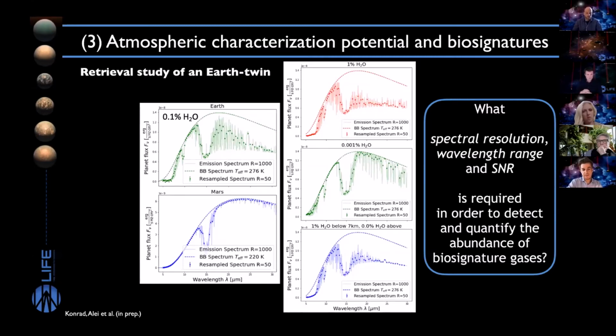Here are some examples of spectra that we just started creating. The focus will be an Earth twin. Of course, we can argue whether this is a good starting point, and we will not expect an Earth twin to really exist. But the argument we would bring forward is that if you're not able to characterize an Earth twin well, then we probably have a problem with the mission to begin with. So using that as a starting point is good.